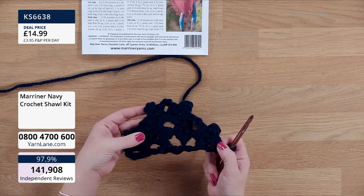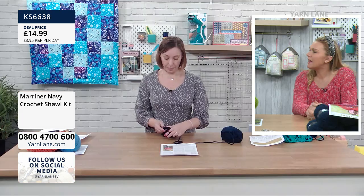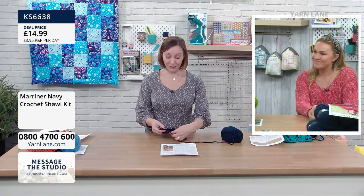I'm hoping. It never shows up quite as well with dark yarn, does it? No, I think it is clearer to see with the red. But in real life, you can. It's just on camera it's difficult to show the patterns. I'm going to just say, send me the light colour for the demo, just because it's showing better for you.